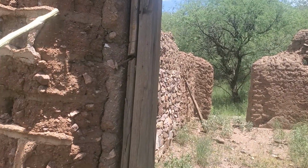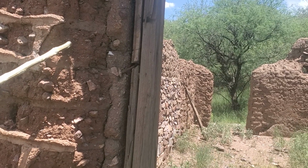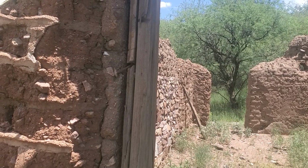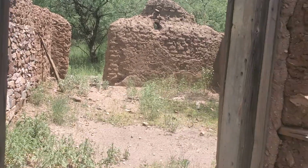You've got the cob style adobe bricks, so you can see the fiber still in there, and some rock, and of course the clay, and then a little bit of mortar of some kind, so maybe some pointing on the outside.